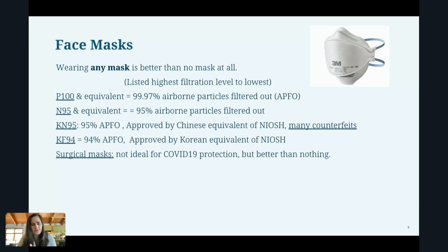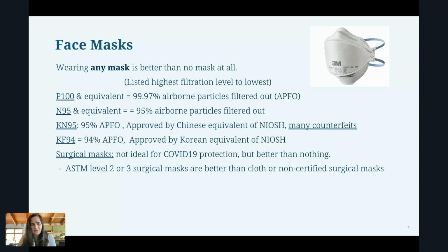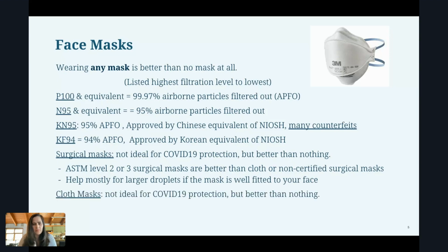Surgical masks, they're not ideal for COVID-19 protection because they don't really protect against airborne aerosols. They protect more against droplets. There are different kinds of surgical masks. So there are some that have an actual rating to them. ASTM level 2 or 3 surgical masks are better than cloth or non-certified masks. These help mostly for larger droplets, but the mask has to be well fitted to your face. Cloth masks, again, not ideal, but better than nothing. Again, more for larger droplets if well fitted.